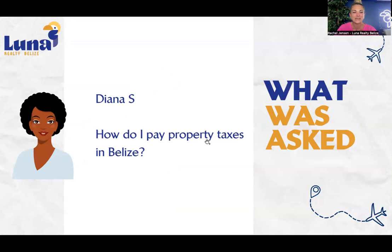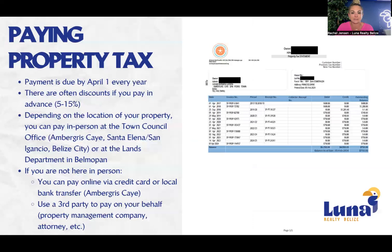We're at number 53, and this is from Diana. And she said, how do I pay property taxes in Belize? And this is a great question. And unfortunately, it is entirely dependent on the district that you're in. There are some general overarching commonalities between the different districts. However, some districts do things a little bit differently. So with that being said, let me just highlight a couple of things and then we're going to dig deeper into the details.